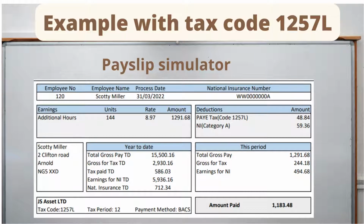Now we can see Scott's payslip simulator. We have two tables here, year to date and this period. And we can find this period table. Total gross pay comes from total gross pay to date divided by 12. Gross for tax comes from gross for tax to date divided by 12. And earnings for national insurance come from earnings for national insurance to date divided by 12. Now let's see Scott's tax calculation in more detail.